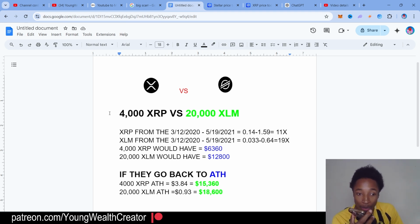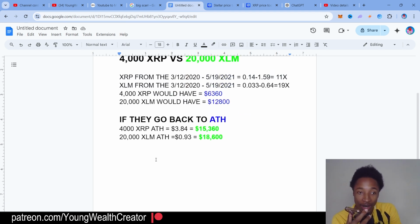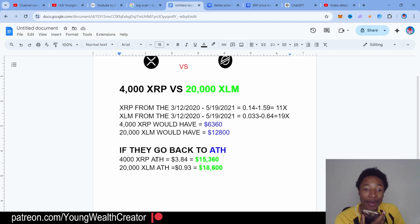Now, one thing we have over here, right, is if they go back to all-time high, what would that put you in the profit margin? Now, if you own 4,000 XRP, it would take you to an all-time high of $3.84, and you would have $15,360 profit, right? And if you own 20,000 XLM, and you hold it to all-time high, which is around 93 cents, you would have $18,600.